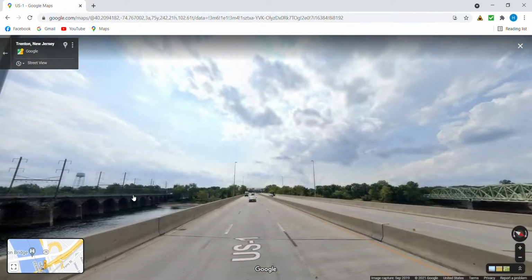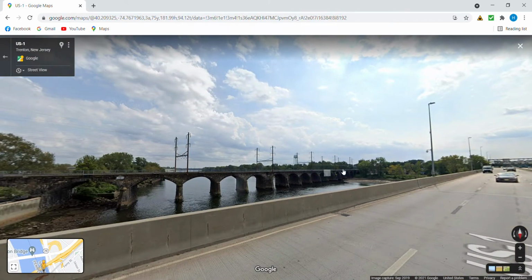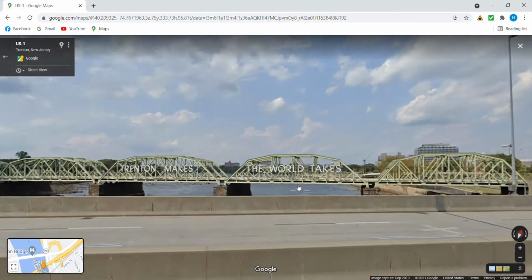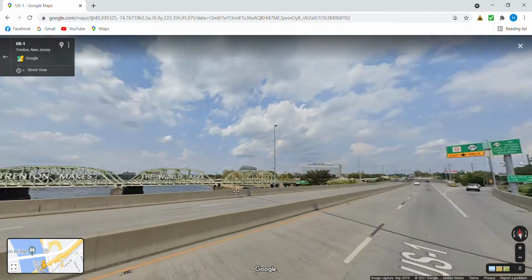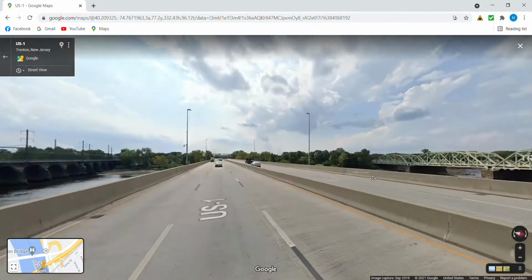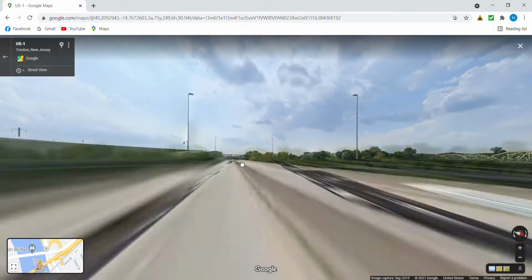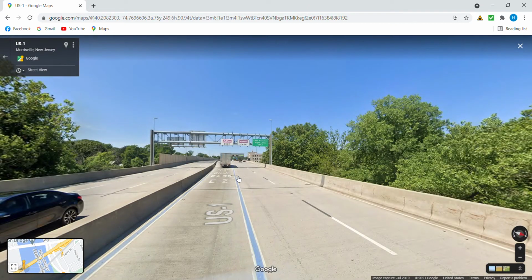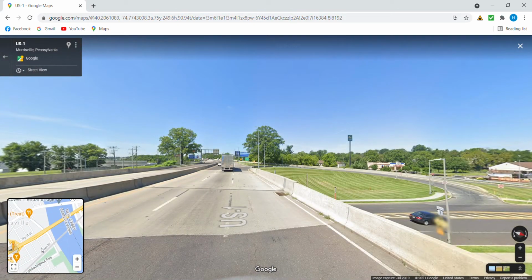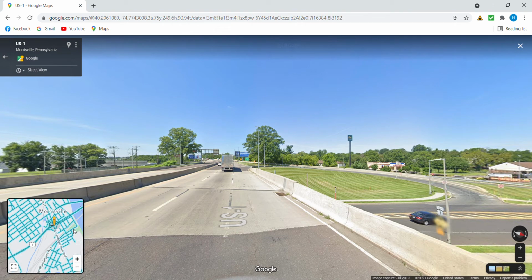And here we have the largest river crossed in this whole trip, the Delaware, right where George Washington crossed it. That's kind of a weird thing to put on a bridge. Hmm. And so here is the Pennsylvania side. All right, and so our next thing then, we're over here now, is to try to go through Levittown.